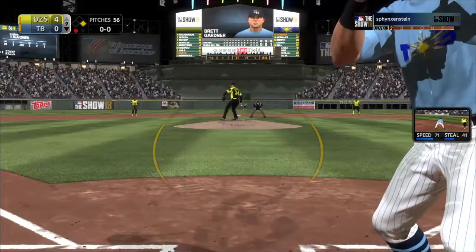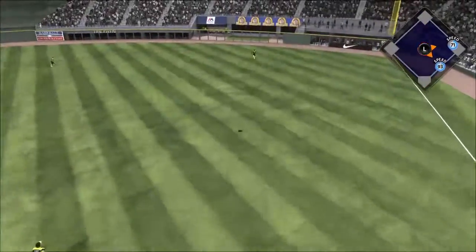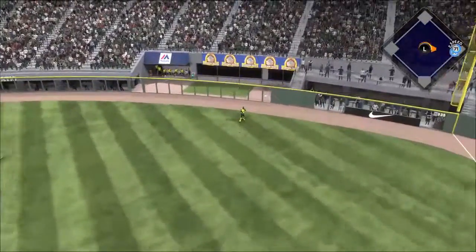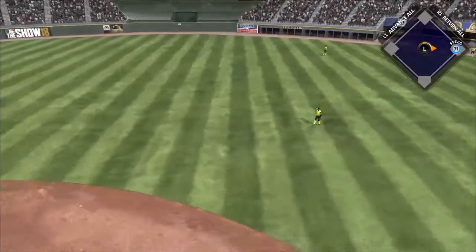Left fielder number 11. Ready with the first pitch. Here it comes. Pulled high in the air out to right field. Granderson on the move. He gets there and makes the play for the 2nd out of the inning.